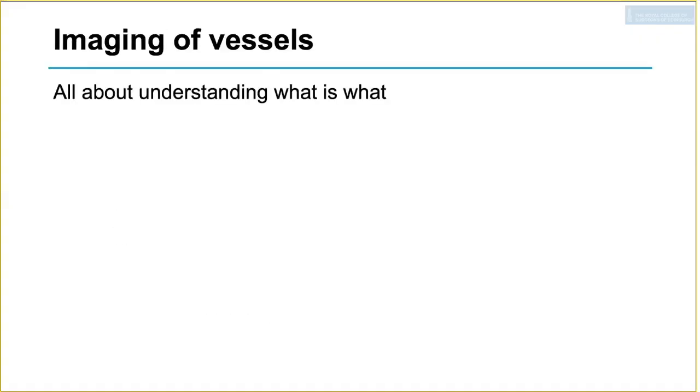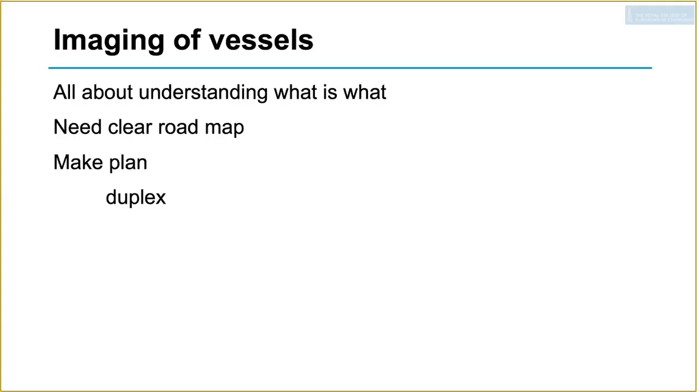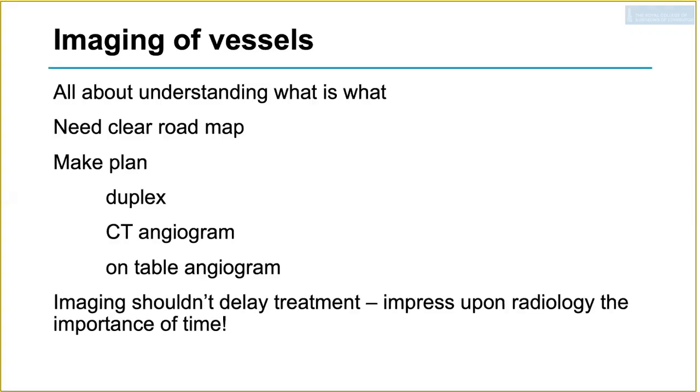Imaging of the vessels, again, is a key part. You need to know what is what. You need a clear roadmap of your arteries. You need to know where the thrombuses come from, and that means you can then make a decent plan going forwards. Duplex is very good if you've got it to know where the blockage is, but it doesn't show you your distal vessels very well. CT angiogram does. On-table angiogram, if you've got the skills and the setup, is also another good way of dealing with that. Okay. But I would say imaging shouldn't delay your treatment.